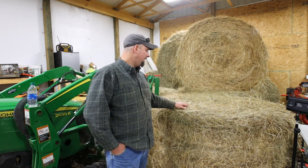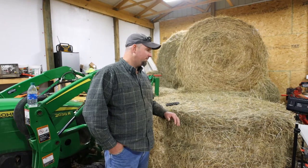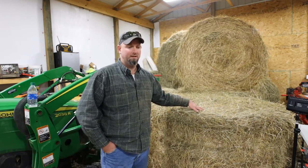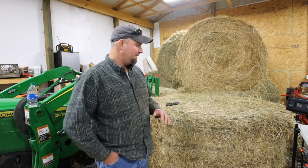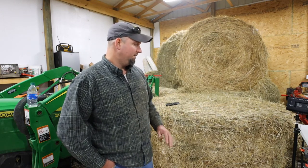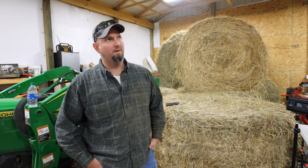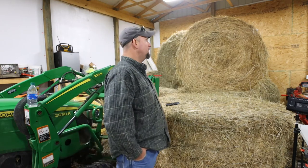But anyhow, I'm going to give you a close-up of this hay. If you look at this hay, it's hard to find weeds in it. And that means that they take care, they lime, they fertilize, so on and so forth. And I know some people don't like to hear the word fertilizer, and you want to do natural.